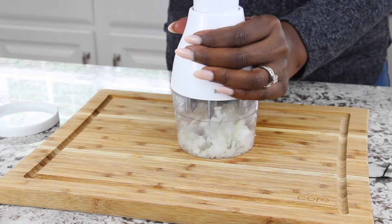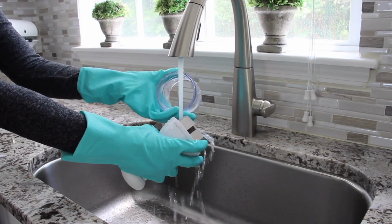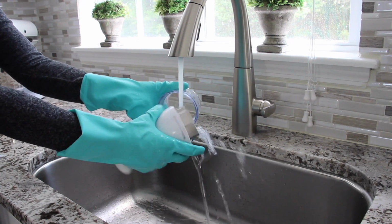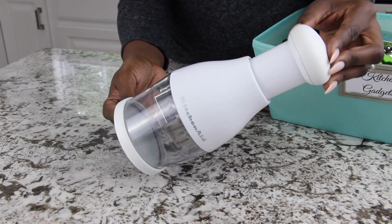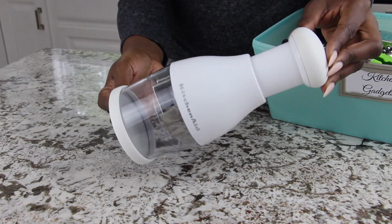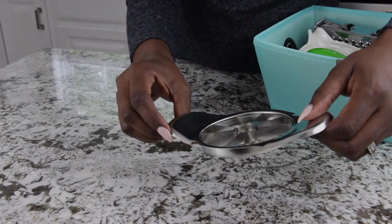I've had a couple of these over the years, and this one I believe is a KitchenAid one. I've had it for a couple years now. It has not given me any problems. I'm not a fan of cleaning these. That's the only thing I don't like about the choppers, but I tell you, they sure are handy.